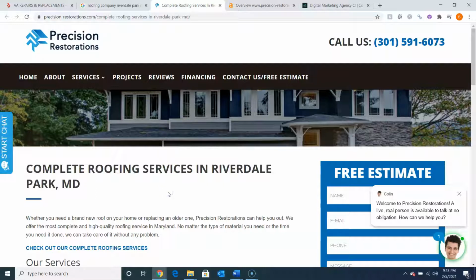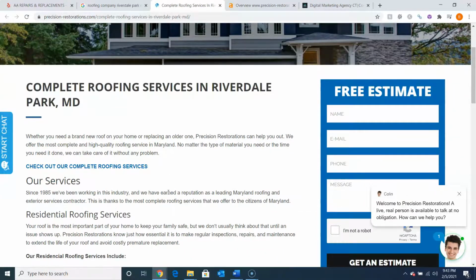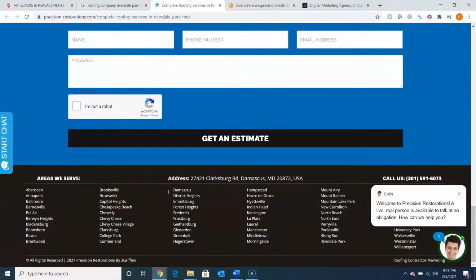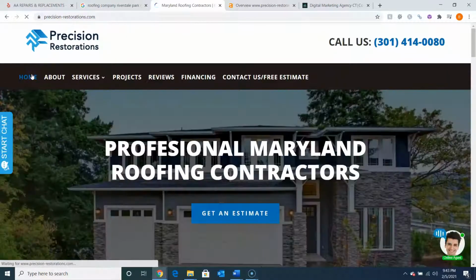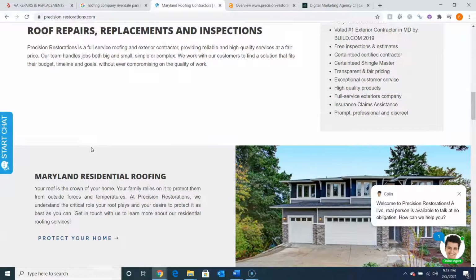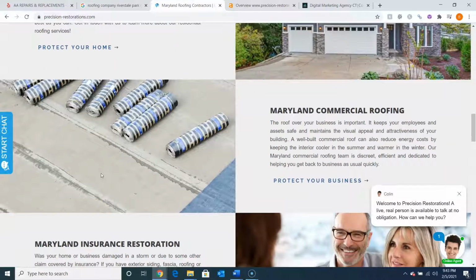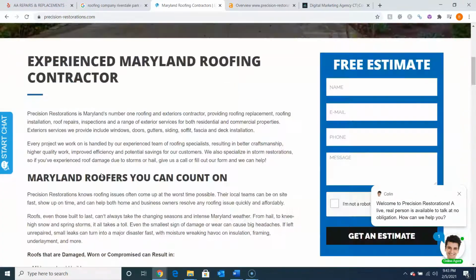Okay. We can actually see that it's a location page. It isn't their home page, which is ranking. However, we can see that there's a lot of content, right? Now, you want to have 1,500 words on your home page. Google likes to see that you have enough content, right? And they also want to see keywords. So words that people are searching for, such as Maryland residential roofing, these are the type of words that you're going to want to have in your content. That way Google is going to be able to find you when people are searching those words.